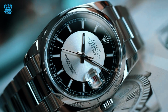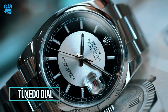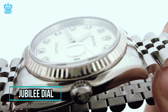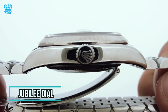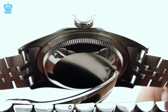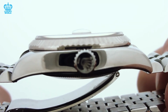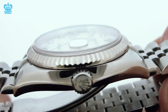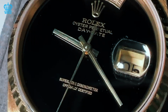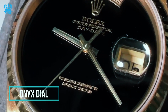Now, that resembles the tuxedo dial, which is additionally remarkable as it has a concentric dial. And there we also have the Jubilee dial, if you remember them. It has a lovely impression. At the back, a Rolex logo is visible together with the dial. It makes a small addition, adding personality to the watch and a little more glimmer, and it's intriguing as a result of the limited amount of them released in the market.